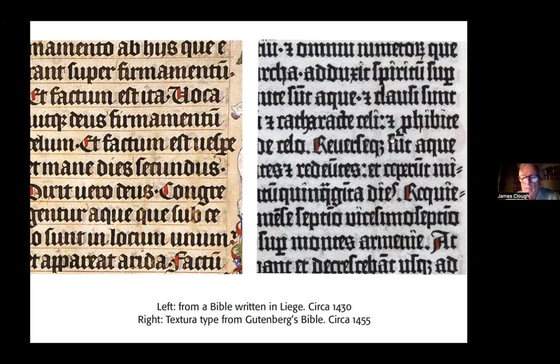That's an ampersand, the equivalent of an ampersand. They've got an abbreviation, sunt, etc. So Gutenberg managed what a calligrapher could never manage. A calligrapher never managed a justification on the right-hand side of a column.